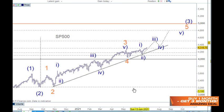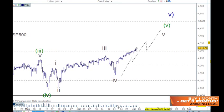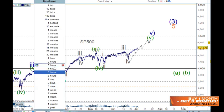So this is the basic pattern, and we can drill in here in different ways and look at it, and some of them might be slightly different. This one here is slightly different. This is a different count. This count still takes us higher. I've just got this as 3 and 4 here, then 1 and 2 and 3 and 4, and 1 and 2 and 3 and 4 and 5, finishing off here. I don't think this is the count, but it was just something that I was looking at, and it still takes us higher.